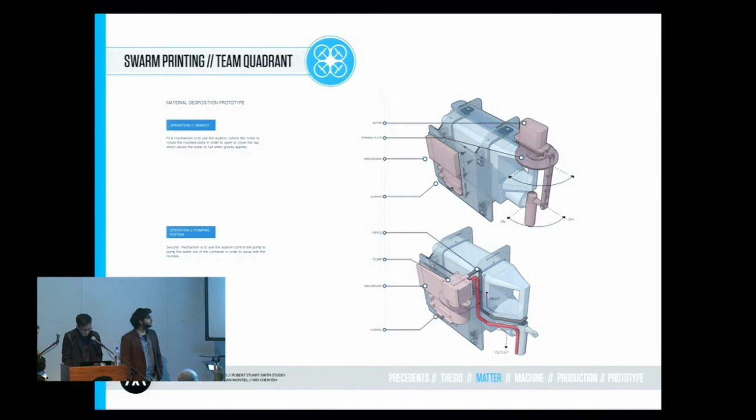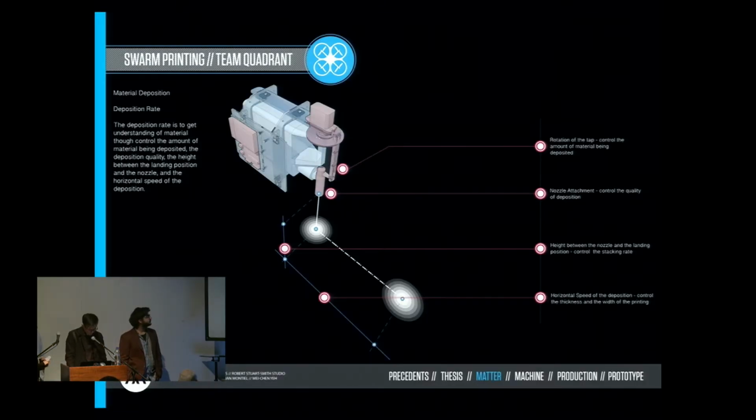For the material deposition system, we came up with two options, which are the servo control tap, on and off, and the pumping system. We decided to go with the servo control, purely based on gravity, because of material sensitivity. There are several criteria to address. One is the rotation of the tap controlling the amount of water, the attached nozzle for better deposition quality, and the height and speed of the nozzle, which determine the stacking rate.